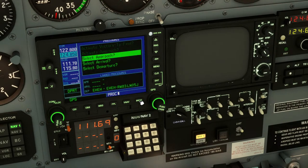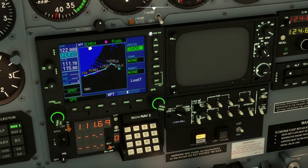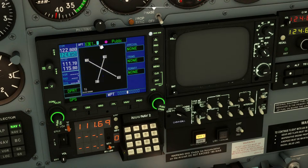Now to the procedure page, and select the arrival. Now, it is showing the airport here on top, Echo Hotel, which is wrong, so you just do the clear button, and now your cursor is here at arrival. Use the big button, one back, and you're here at Eindhoven. Click it, Echo, Lima, Lima, X-ray, and we got the airport that we are, which is our destination. So we enter.